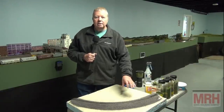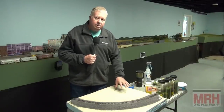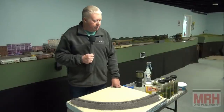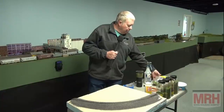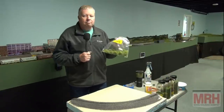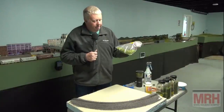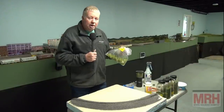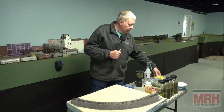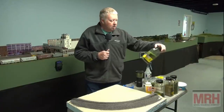So I've kind of done that. So my next step is I'm ready to apply my ground base, or I always use static grass, and I use several mixtures of that. One I like real well is this bulk bag that I get from Scenic Express. It's just a great color, and it's kind of a mix, and this is 6 millimeter, so it's a rather tall grass. And then I'll also use an assortment of grasses from Woodland Scenics.